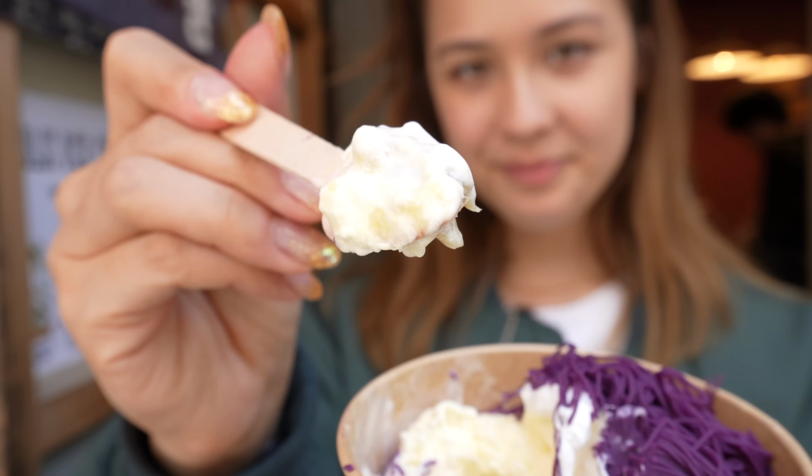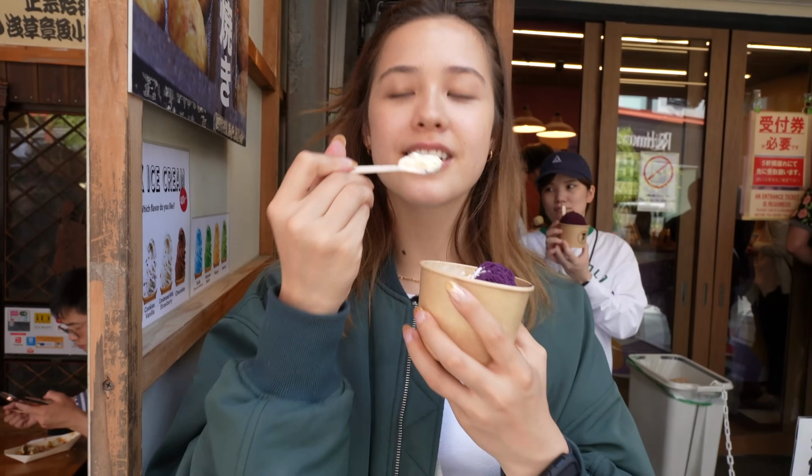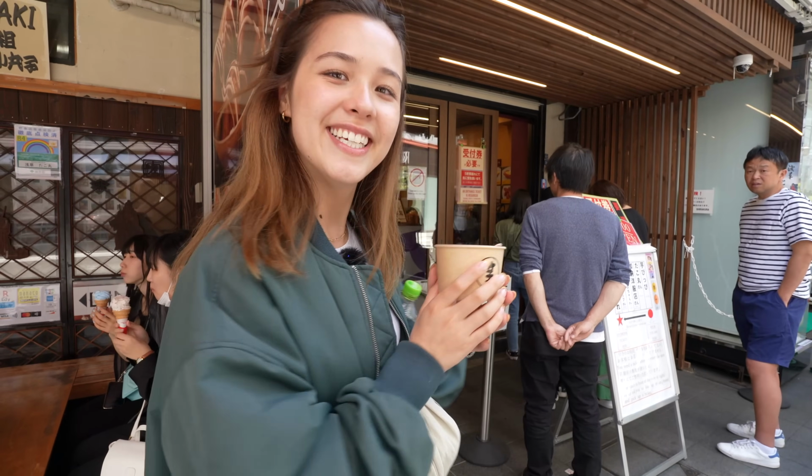They've actually got a little piece of sweet potato inside. What a pleasant surprise. It is good. It was kind of what I was expecting. I was not expecting the extra actual potato in it, so that was a pleasant surprise.